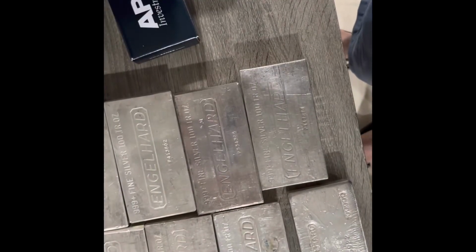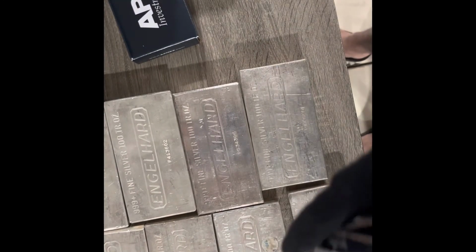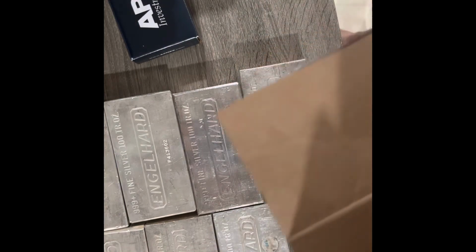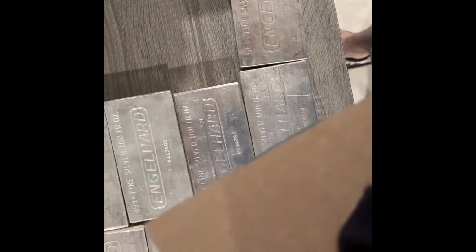Let's take a look. What else we got here, guys? P256. I guess I did see this coming, that I would get a lot of not so interesting Engelhards. And that's kind of what happens when you buy from these bigger stores. P2. But what can you do?